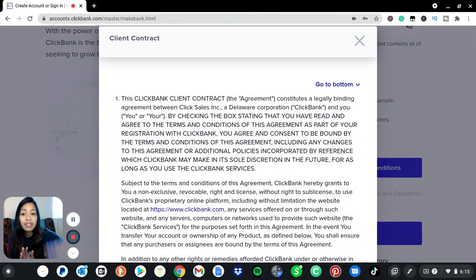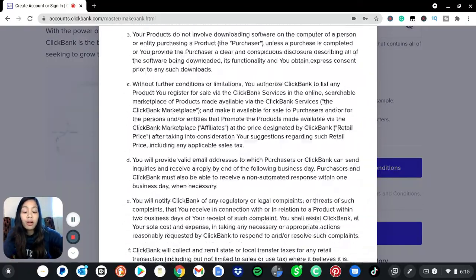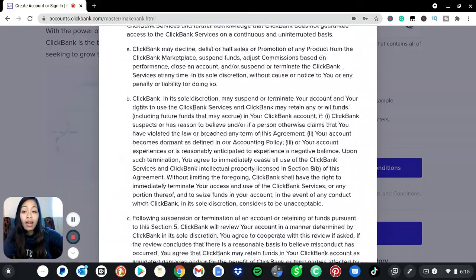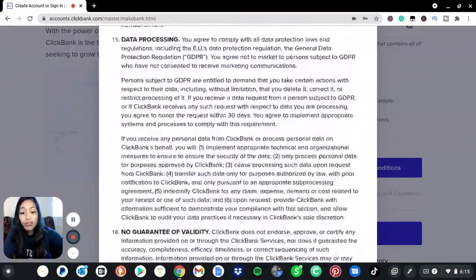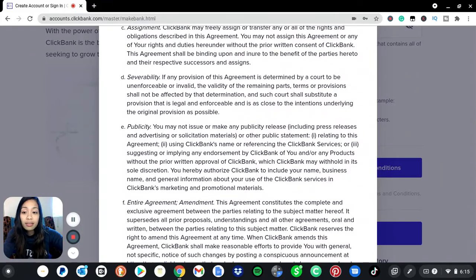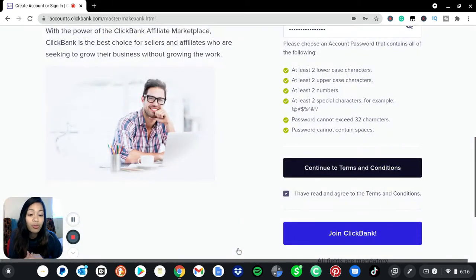Hit that button. It's going to give you the client contract and you're just going to scroll to the bottom. Obviously, you want to read this. I encourage you to read this just because I want you to make sure that you know what you're getting yourself into or what the legalities of Clickbank are. Okay, and once you're done reading that, it'll get you to this bottom page right here. And you just accept the terms and conditions if you want to move forward.